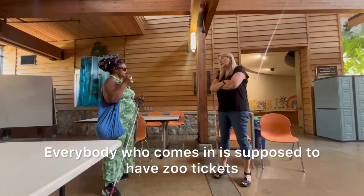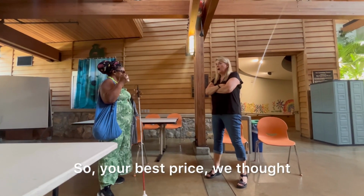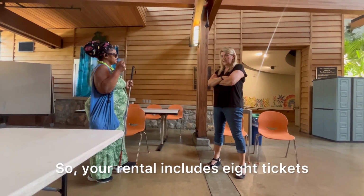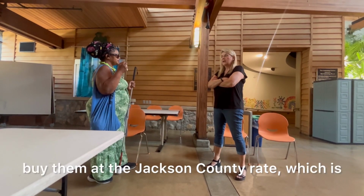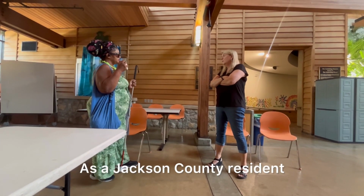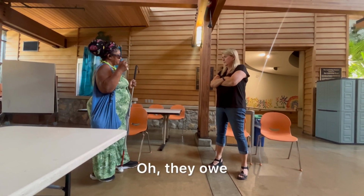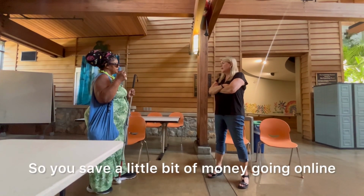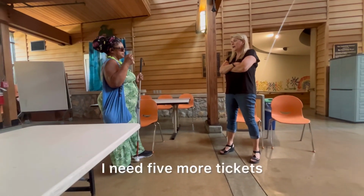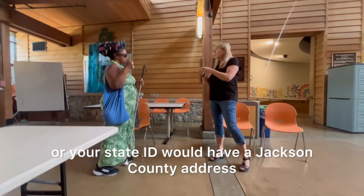Everybody who comes in is supposed to have zoo tickets. Zoo tickets. Yep. Now you live in Jackson County, though. Yes. So your best price will be to buy the Jackson County ticket online. Okay. So your rental includes 8 tickets, but if you need extra tickets, buy them at the Jackson County rate, which is, if you buy them online, $11. As a Jackson County resident, you can buy four or six tickets for half price day of. Oh, nice. And they're $12.50. So you save a little bit of money going online, but you can buy a Jackson County ticket. If you got here and said, okay, I need five more tickets, you could walk over and buy them, because your driver's license or state ID would have a Jackson County address.